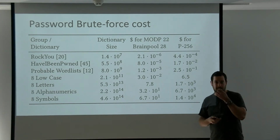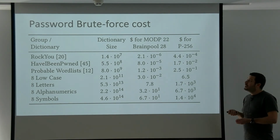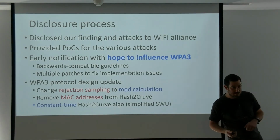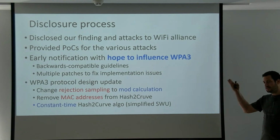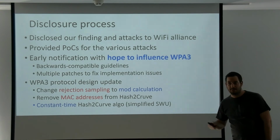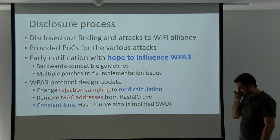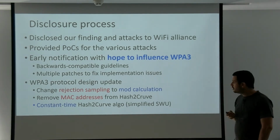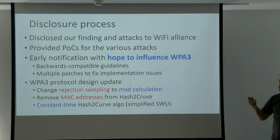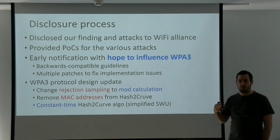The question is, as academic researchers, what do we do with this information, except try to publish it? And what we do in these cases is what we call an ethical coordinated disclosure process, which basically means that we're going to contact, in this case, the Wi-Fi Alliance. We're going to work with them to try to fix all of those vulnerabilities and make things more secure. So we disclosed all of those findings. Basically, the protocol was rolled out in August 2018. And after a couple of months, we started the disclosure process with the first vulnerabilities that we found. And the hope was to try to fix things before WPA3 became widely adopted.